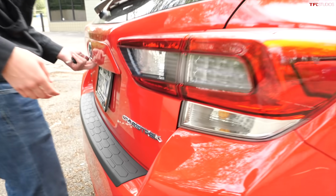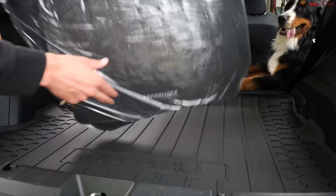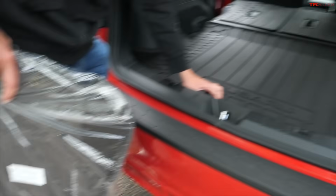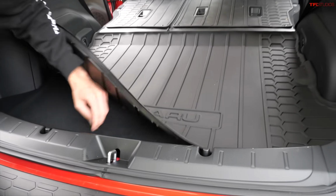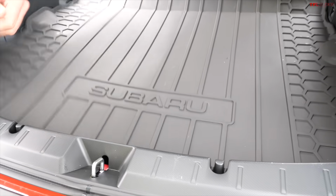So let's go ahead and pop the back and see what the trunk is like. So here we've got our cloth floor mats, which did come included with the car. And then under here, let's see what's under here. We've got our cargo floor and looks like a space saver spare tire.